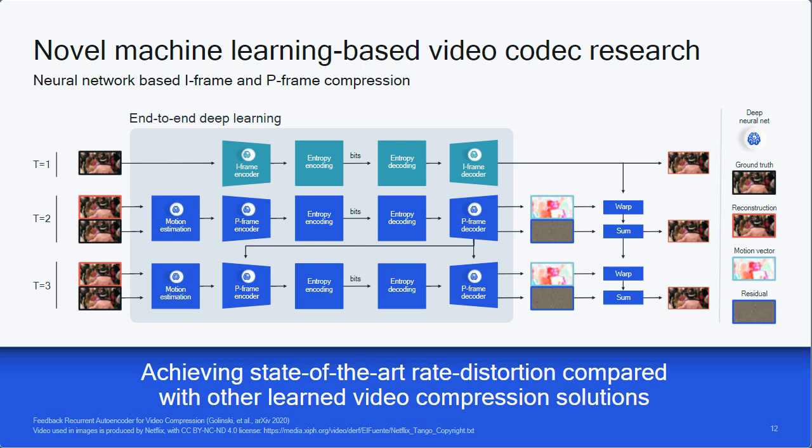Now the P-frame decoder outputs 2 things. Firstly, it outputs this motion field, shown at the top output of the P-frame decoder. This is then used to warp the previous reconstruction, which gives you some estimate of the frame at time t=2. The P-frame decoder also outputs a residual. The residual is the difference between the prediction and the actual frame, or at least an estimate of that. This residual is added, and that gives you the reconstruction for the second frame. This procedure is then repeated a number of times. The whole thing is trained end-to-end to minimize the rate, so the length of the bit stream, and the distortion, so how close the output frame is to the original frame.